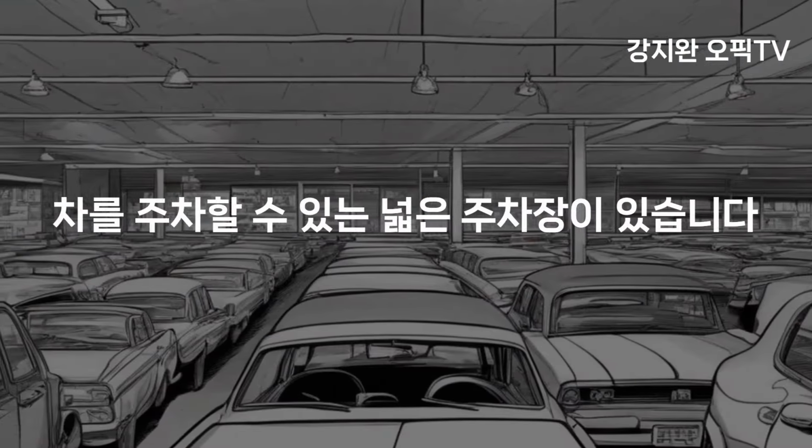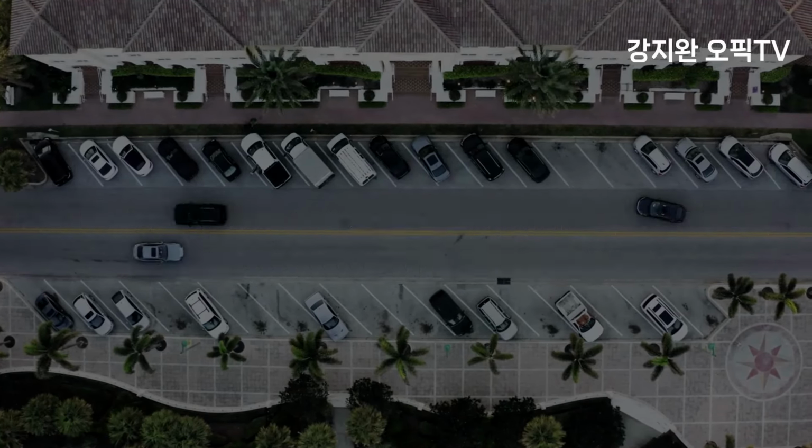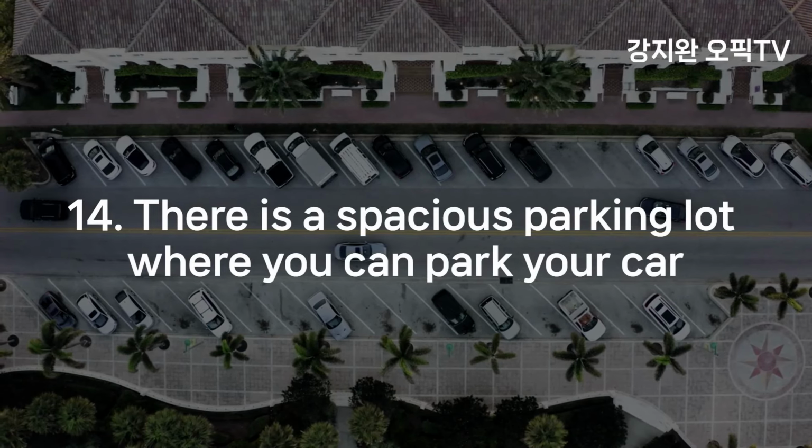차를 주차할 수 있는 넓은 주차장이 있습니다. There is a spacious parking lot where you can park your car.